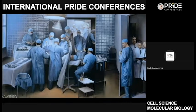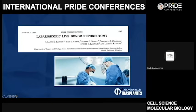In 1954, the first living donor kidney transplant was performed, and the field of transplantation has had great development since. Since Lloyd Ratner described the first laparoscopic donor nephrectomy for living donation, it has progressively become the standard of care until now. This procedure has allowed transplantation groups to combat organ shortage for patients with end-stage renal disease.